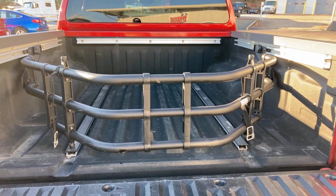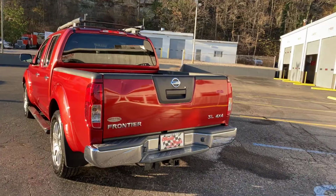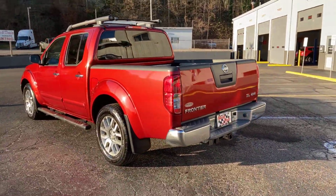So you see this gate in here, so I guess if you go to the buffet, you can throw your spouse or significant other back here if they've eaten too much. Maybe I shouldn't have said that, but I couldn't help it. But anyway, let's go ahead and continue.